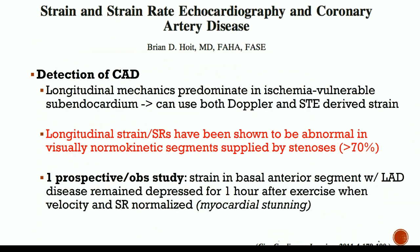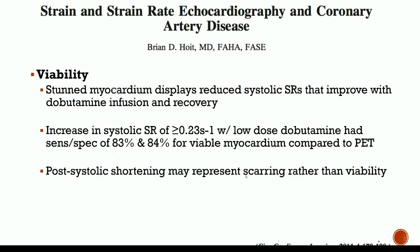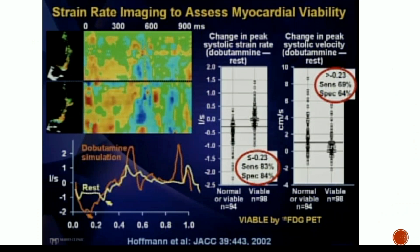Detection of coronary disease, certainly like we mentioned, we can skip through some of these. Viability, we can also look for myocardial viability. If we compared it to PET scanning for viability, for dobutamine viability test, the addition of strain imaging increases the sensitivity and specificity here. This may be a non-viable segment, the yellow curve here, both with dobutamine stimulation. Now we see, in this case, we're looking at a strain rate, but we're looking at an increase in strain with dobutamine.